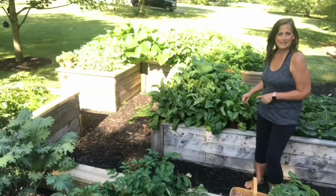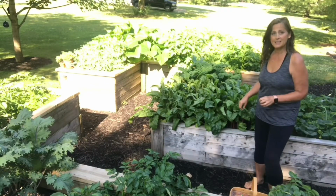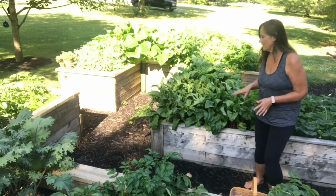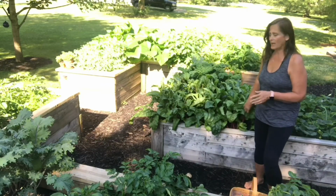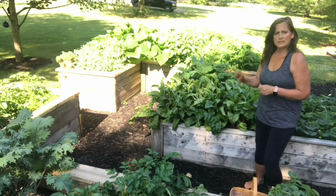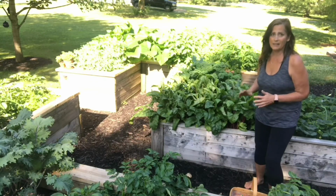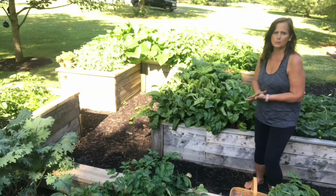These are my beets, and up until a couple years ago I thought that I didn't like beets, and that's only because I had tried canned beets and they were really gross. How I love to eat these is to eat them fresh. I just peel them like you do a carrot and cut them up and put them in a salad. They're so delicious, and beetroot is really, really good for you.